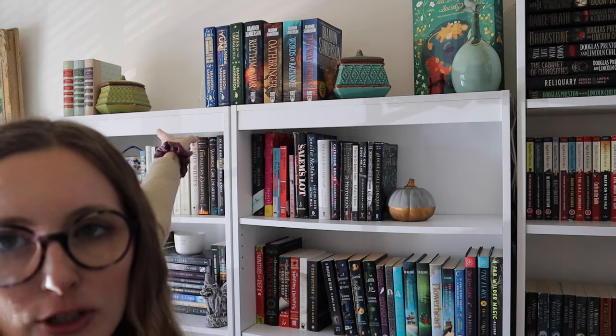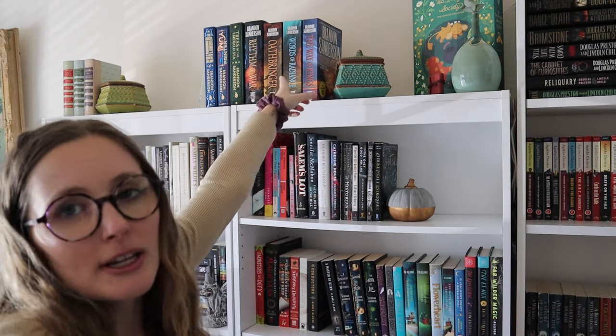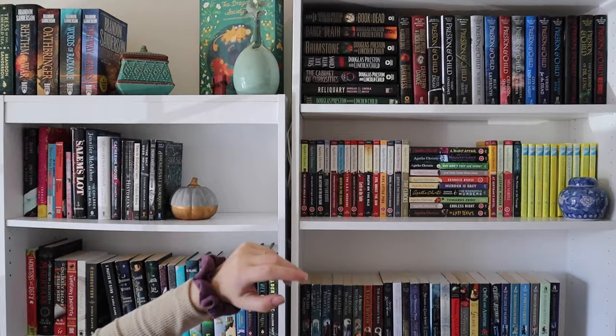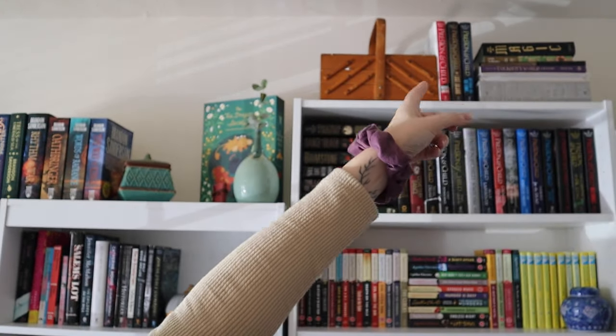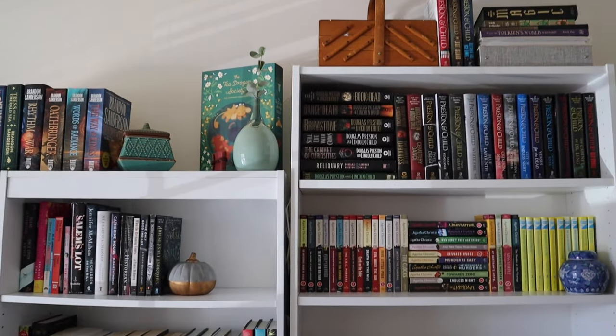I do like the special editions that we've gotten of it. And I do like The Way of Kings. It's just not my favorite series of all time. And then all the way at the top up here is just random books that I had, and then part of the Pendergast world, standing on my chair.